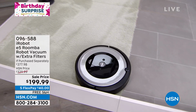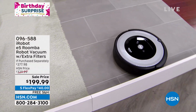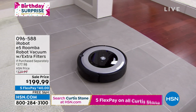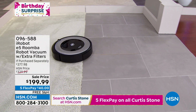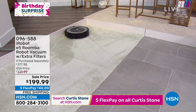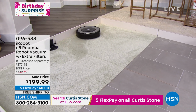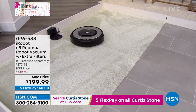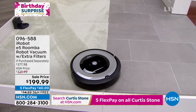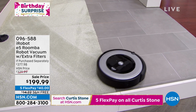It's not like they go bad or anything, but it's nice that we include extras so you don't have to worry about it. Now, the home base is included, and it knows to go back to home base and charge itself. So it's not even like, did you remember to come home and put it back on the charger? No, it remembers to go home and put itself back on the charger. It's such an amazing item.